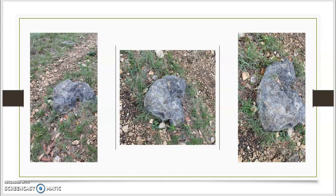This is an example of physical weathering and how the rock is breaking down over time. It could have been caused by water getting into the cracks and then freezing, because we did have a recent freeze here in San Antonio. And when the water gets in there, that would eventually make the cracks bigger and bigger until the rock would split in half.